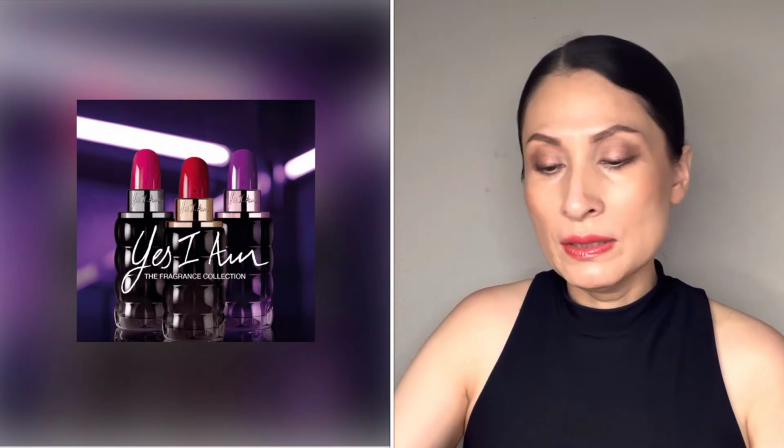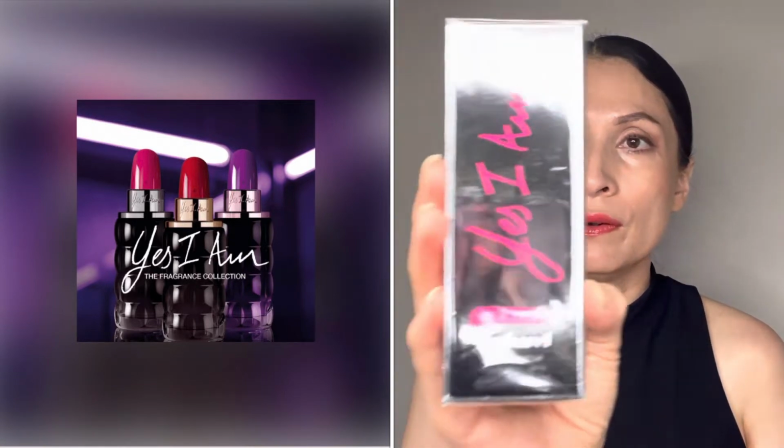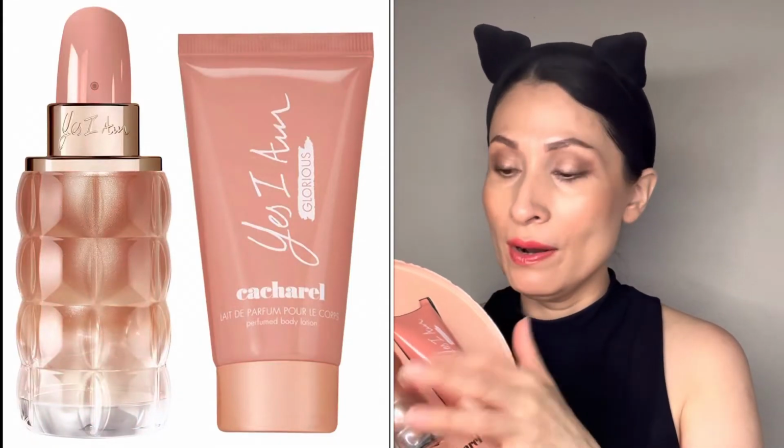I'm also going to be smelling for the first time another Yes I Am. This is called Yes I Am Pink First. I'm also going to be smelling for the first time this Yes I Am Fabulous. And this one is a kit called Yes I Am Glorious, and this kit has these cat ears. And I think it has, I don't remember because I bought it a few months ago, the cream and also the fragrance. So we're gonna be smelling all these fragrances today from CACHAREL.